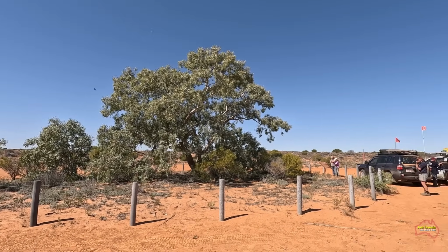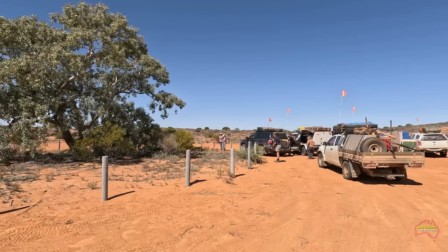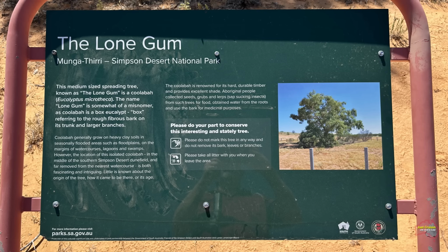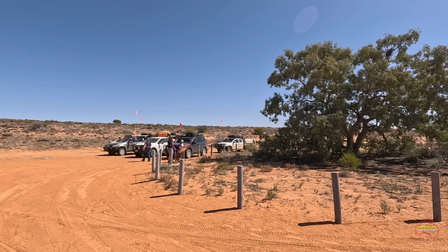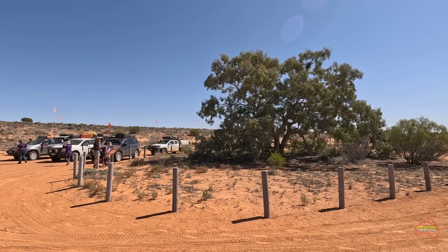Very interesting to see a tree like this all on its own within the desert, and there's no real explanation that we're aware of, and certainly wasn't on this sign that's coming up now, that really explains how it got there. Nature can sometimes work in very mysterious ways, and perhaps this is going to be one mystery that'll never be solved.